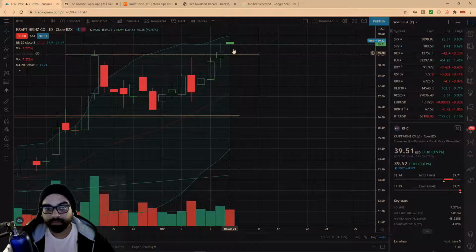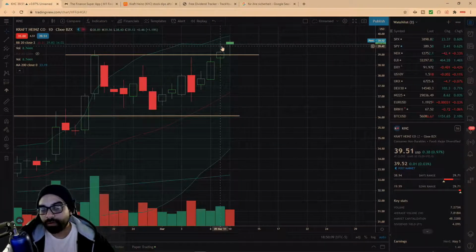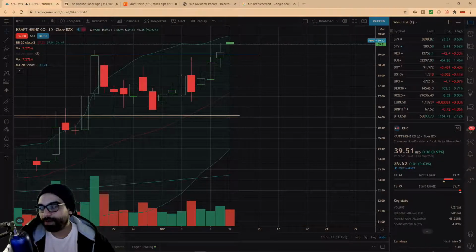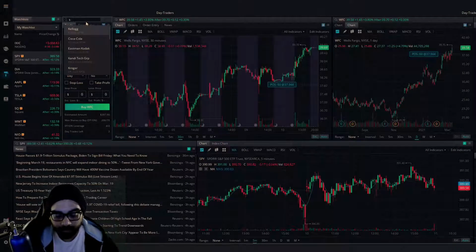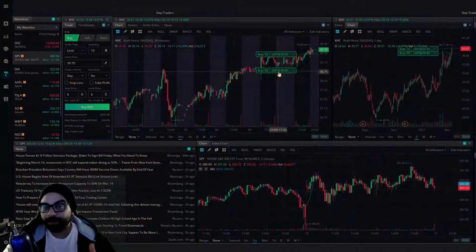As you can see, it retests and closes above the previous high for this day, which are all good bullish signals, which is why I've decided, I've got about $5,800 in my Webull account, and so for that particular stock I put in two orders. I'm probably going to use up most of my buying power. Hopefully we'll get a pullback.